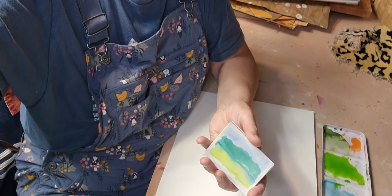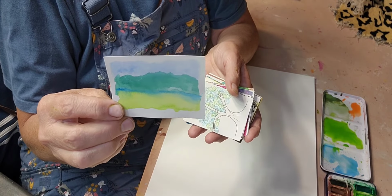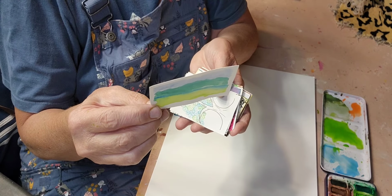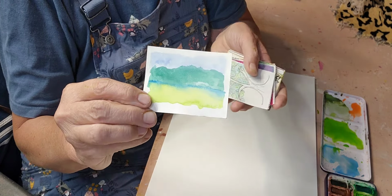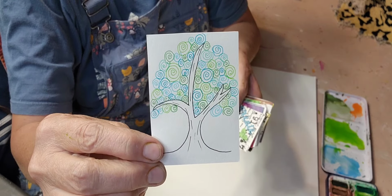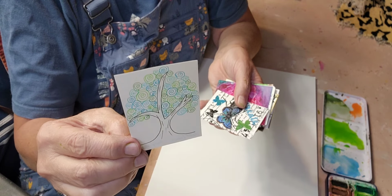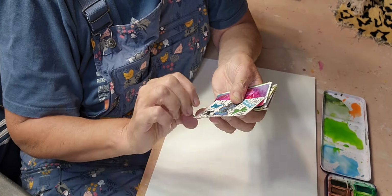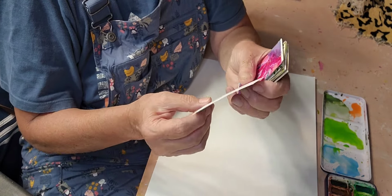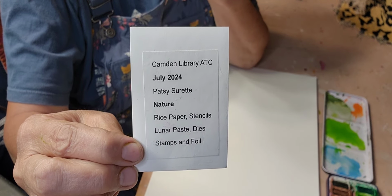Let me bring you down a little bit. It might be easier to hold them up. There we go. Okay, so here is one by Lisa Lynn Creates, just to give you an idea what they look like. Here's one by Jill Connor. I can't read that. But see how some people actually print them out. I mean, they save these.